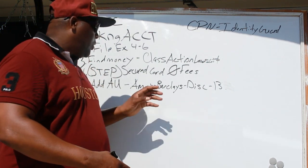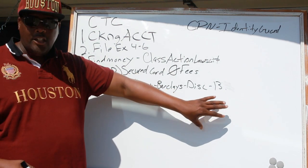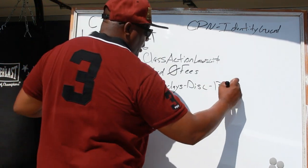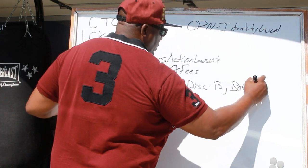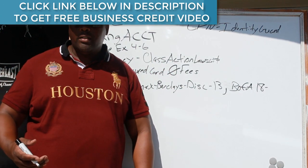All right, so with Amex, Barclays, Discover, you can add your kids on as an AU at the age of 13. Okay, now with Bank of America, with BofA, they only allow the age of 18. Okay, the age of 18.